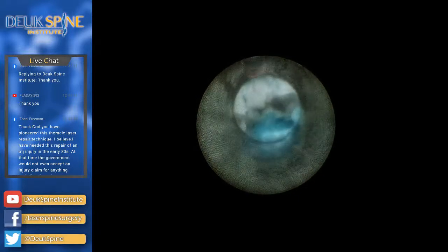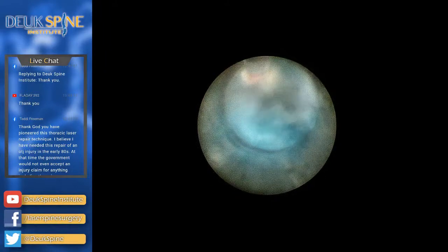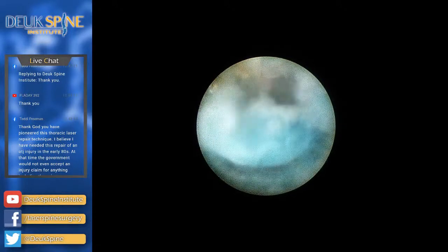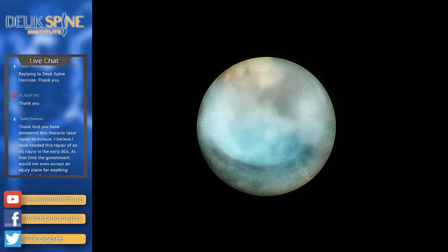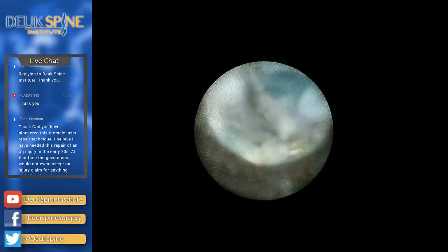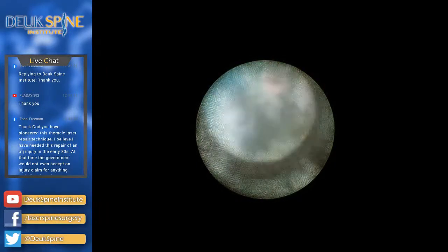So again, I'm bringing my tube further back. As I do that, I'm removing the herniation a little bit at a time. You can see there's still a considerable amount left, especially on both sides, actually. It's not just one side. And I'm going to have to address that by rotating my scope and zapping that herniation out.